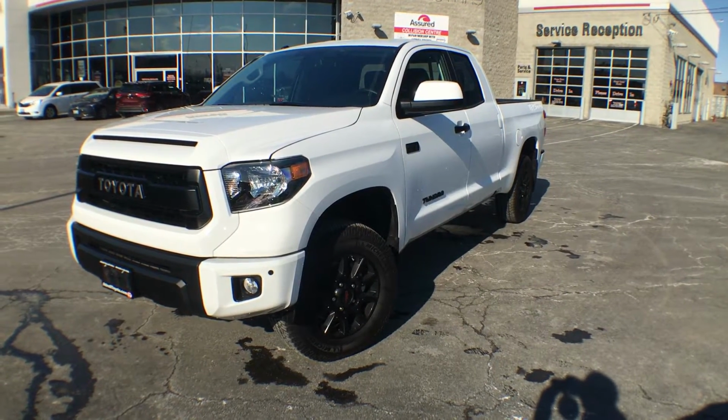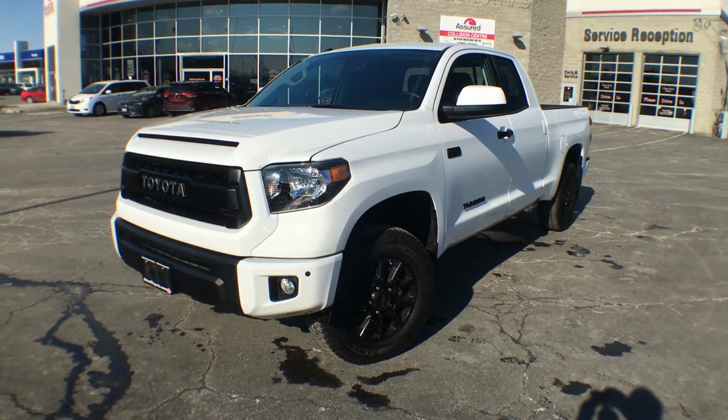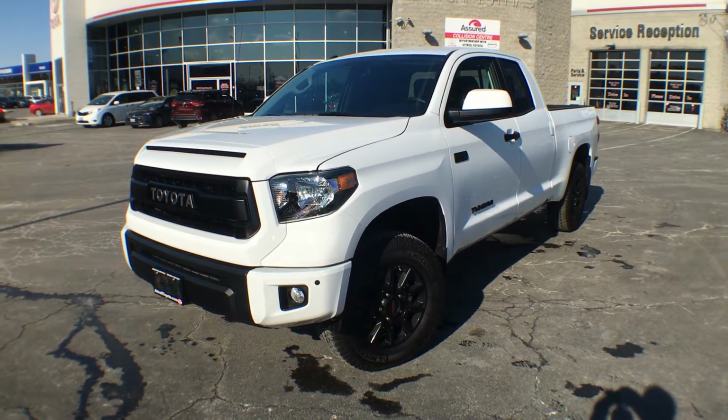Hi everyone, Jane here at Attrell Toyota here in Brampton, and right now you are looking at the brand new 2017 Tundra Double Cab TRD PRO.